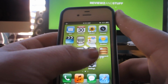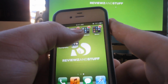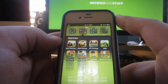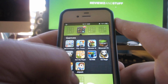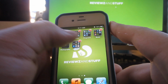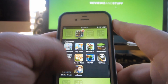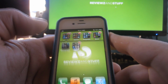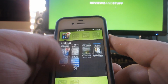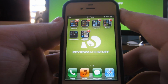Another tweak application that I got is InfiniFolders. Now that's something that I think the iPhone should have because it just makes my life a lot easier. If I have a bunch of games, I don't want a couple folders called Games 1, Games 2, Games 3. I want one folder, Games, and then I could scroll. I have all these games in here. What else is there? Utilities. I have all the utilities in here. I don't need to worry about having more than one folder.